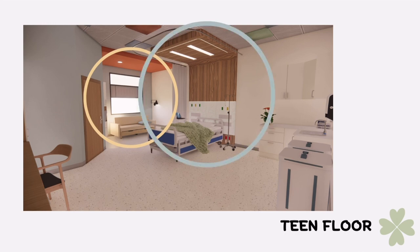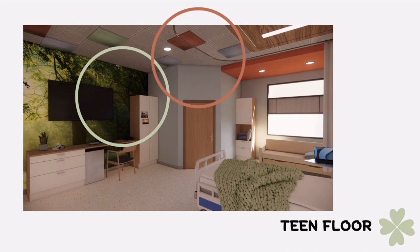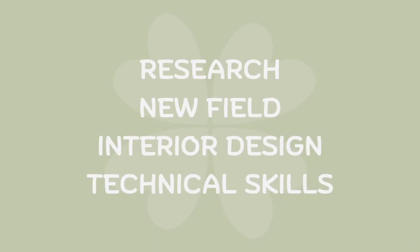The color-changing LEDs for that control element. You have the nature imagery on that back wall. It's more subdued than the kids' wall, but still a lot of green in there. Acoustic panels, of course. And the view from the parents' area, and you have the same whiteboard for that control.